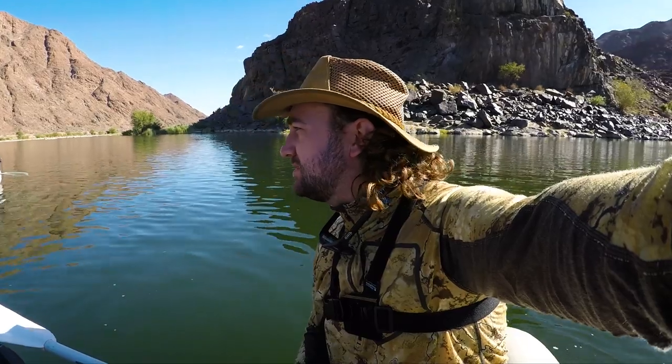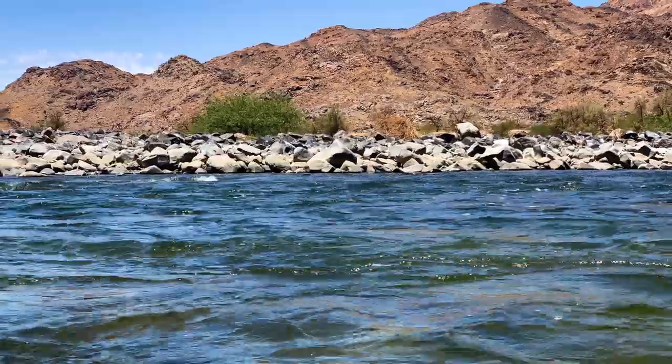So we've just got on the water. We're a bit later than we wanted to be, but still early enough that we can make some good ground. So perfect weather today. What I mean by perfect weather is very little wind, but it is going to get very hot. So I think we should get going.